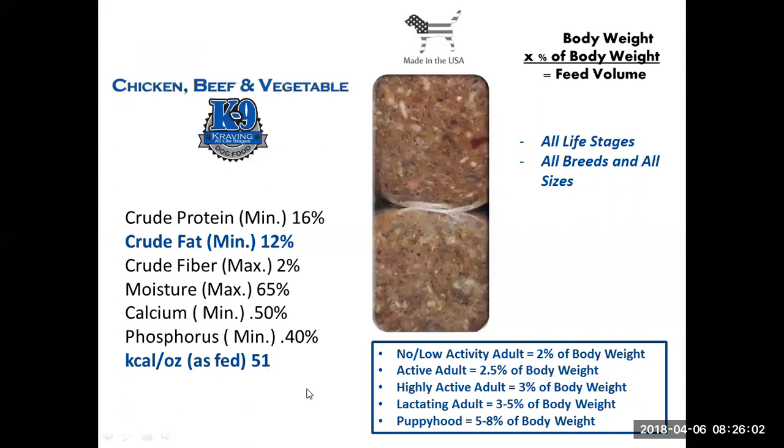Chicken, beef, and vegetable is a 12% fat, which is a nice balanced fat, and 51 on the calories. Again, excellent for all life stages, all breeds, all sizes. We can see all these down here are highlighted, so really not a lot of thought involved there. As long as we're feeding the appropriate percentage of body weight, it's a perfect balance.